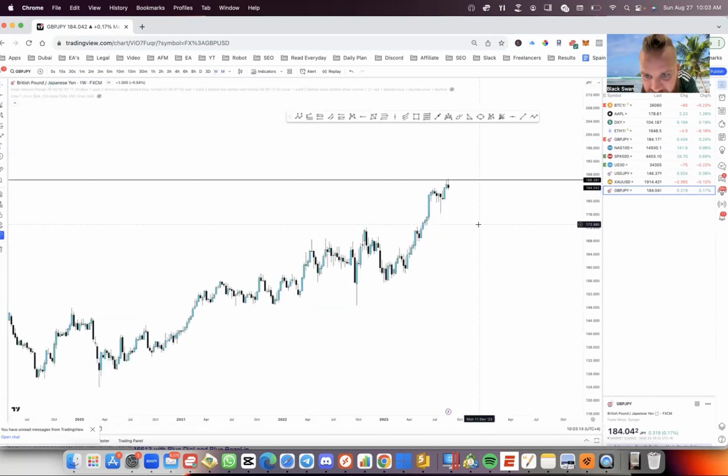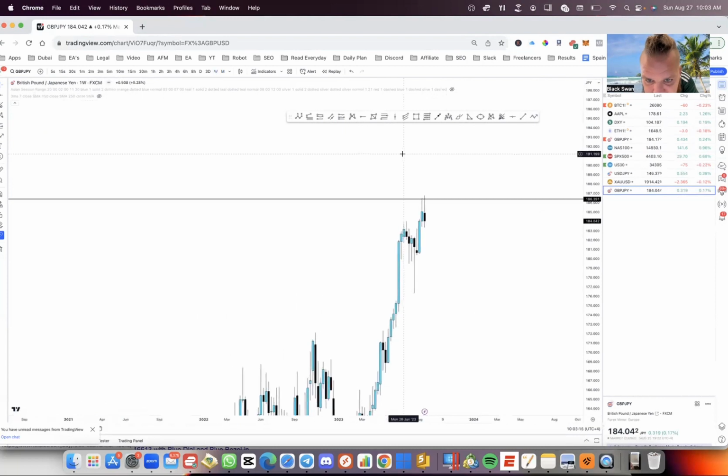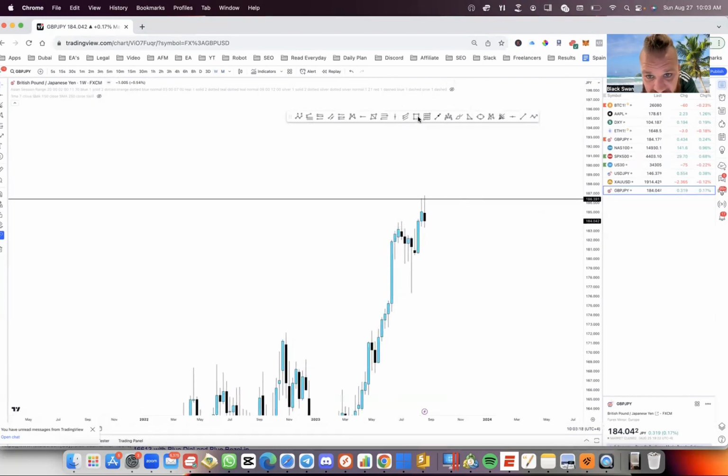So weekly time frame here, what have we got? Weekly is bullish. So again, just like gold, anything above here, we're looking for buys. Anything below here, we're going to be looking for shorter term sells. And you see price rejecting here, got resistance turning into support. We're bullish on the weekly, and we're bullish on the monthly.